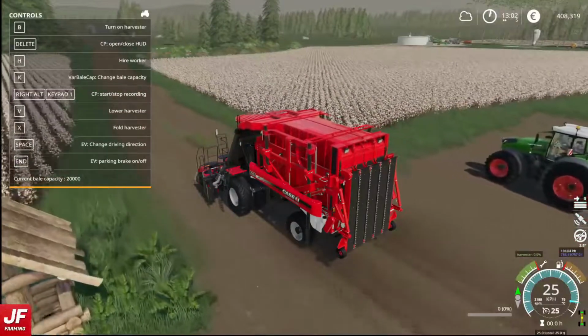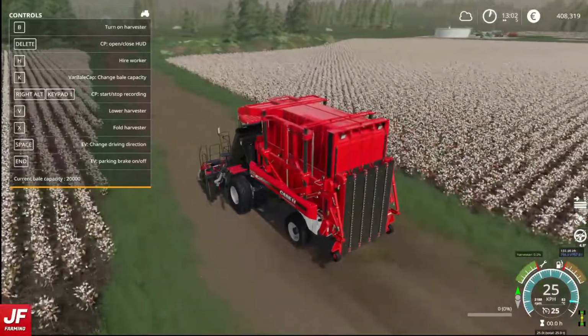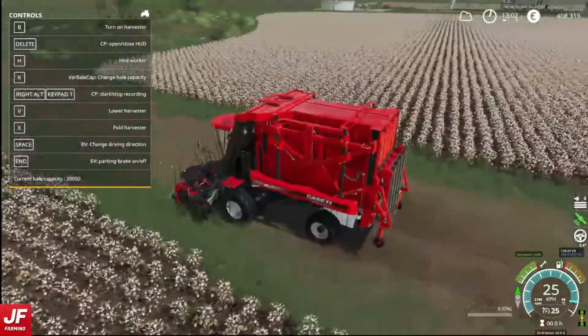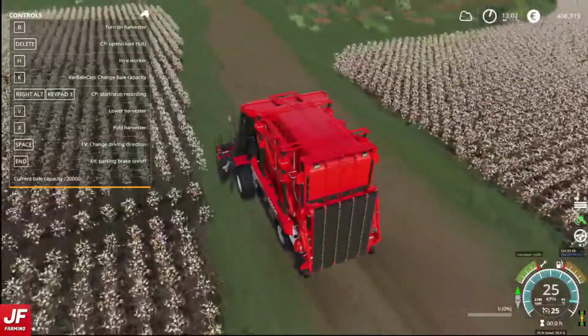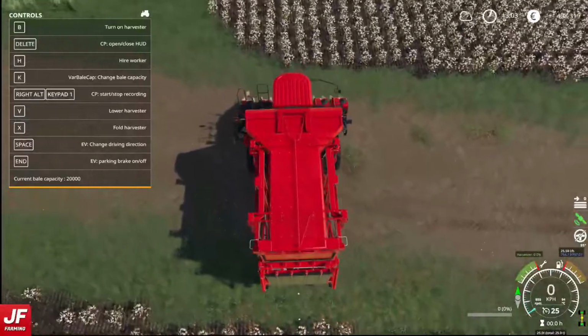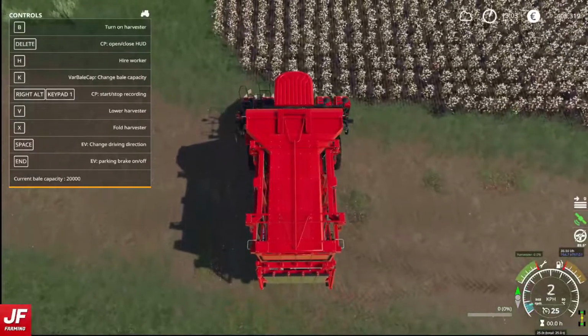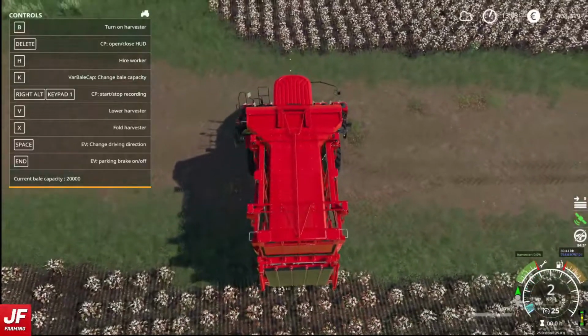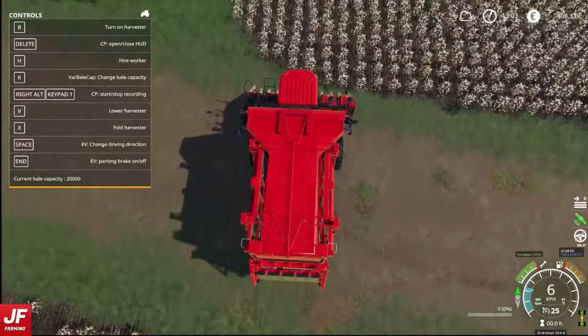So, unfold this baby. Turn on GPS as well. And get myself set up. I think if we start around. Oh, don't crush crops. Anyway, we start here.